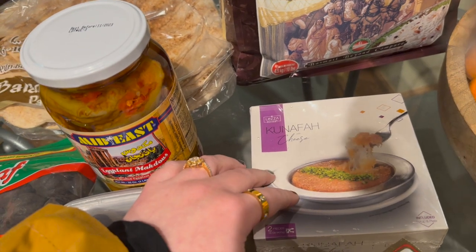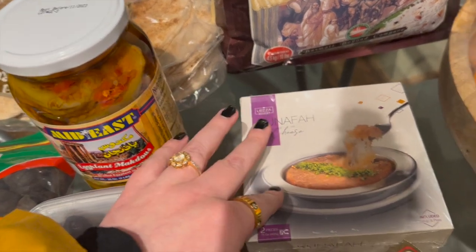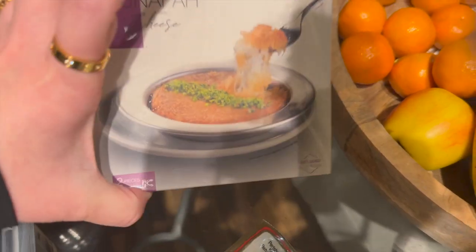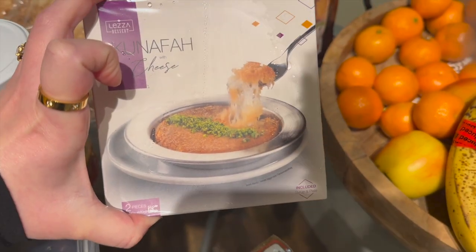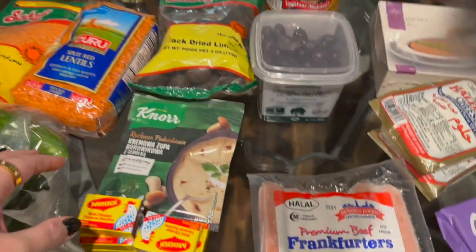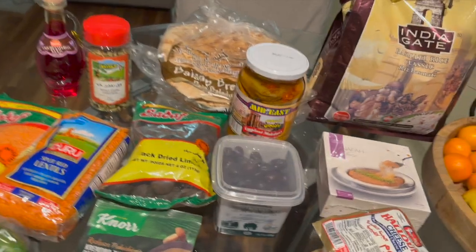It's kunafa, right? Okay. So kunafa cheese, it's like this phyllo cheese dessert with usually like a rosewater syrup on top. So we just picked up one of those. But yeah, that is everything that we got.